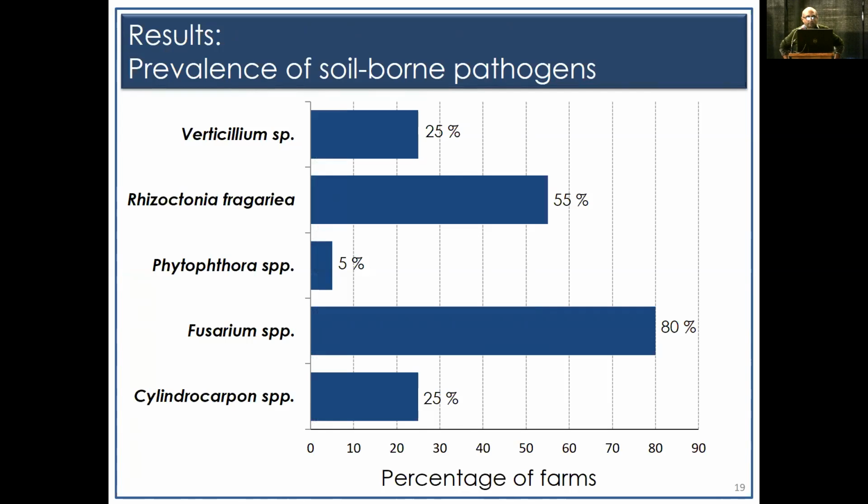And as expected, Rhizoctonia fragariae is very common in BC, with about 55% of the fields infected. Phytophthora, in my estimation, is really underestimated because the samples we got were in the middle or late in the season. So probably some of the Phytophthora we couldn't catch early, and that's why it's coming out as a very low percentage.